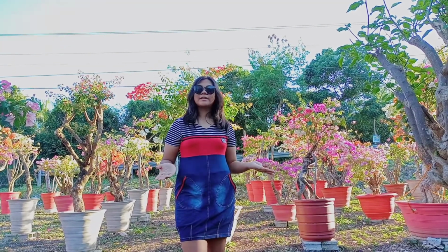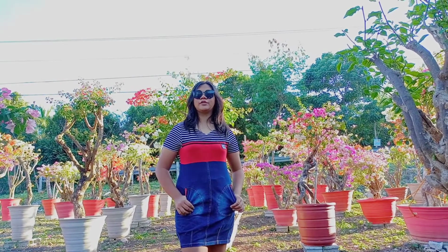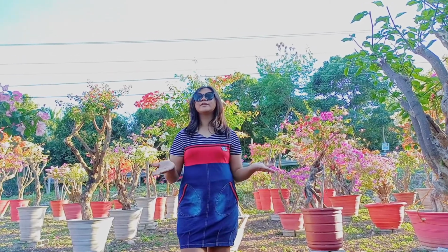This power plant is said to help create a joyful, happy energy. So what are you waiting for? You need to plant the Bougainvillea now to see the future flowers.